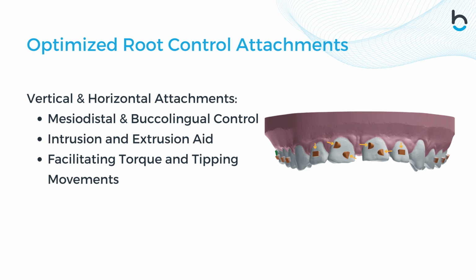Optimized root control attachments are specially designed to address this challenge. They offer a grip that allows aligners to exert forces directly impacting the root's movement. This ensures that as the crown shifts, the root moves harmoniously with it, maintaining the desired angle and position. To put it simply, these attachments act as precise guides, ensuring that every part of the tooth, from the visible crown to the hidden root, moves in sync. They're the backstage heroes, ensuring the spotlighted results, the visible teeth alignments, are stable and lasting.